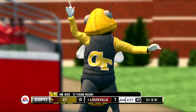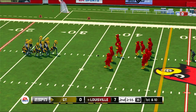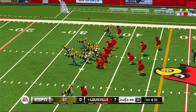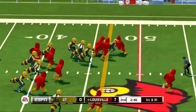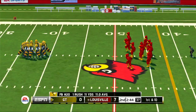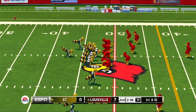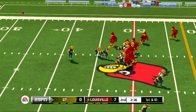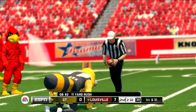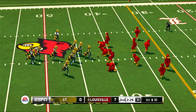Gains his way to the 36-yard line. Gain of 11 yards. First down. It's first and 10. Ball on their own 36. Makes it to the 47. Call it a gain of 11 yards. That makes it first and 10. Gets to around the 42. That's good for a gain of 11 yards. First and 10. Ball on the 42.